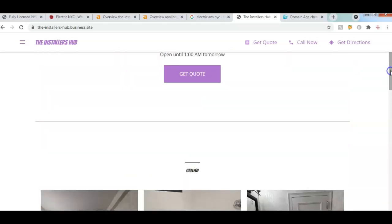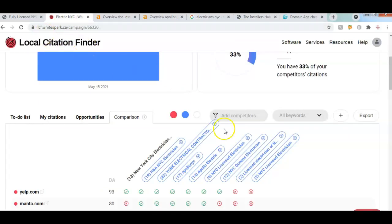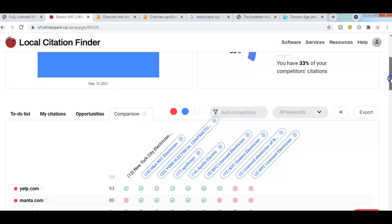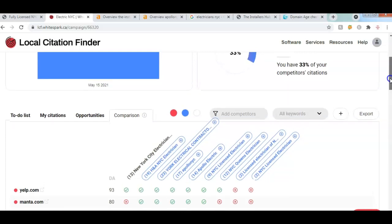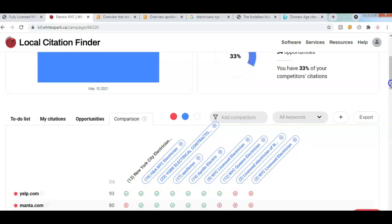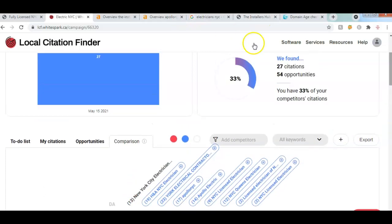Next, I want to talk about citations. So I'll show you this tool I use. A citation is basically anywhere on the web where you can put your business name, address, and phone number. That could be like these directories: Yelp, Home Advisor, Angie's List, anything like that. So in the local New York area, you can see that people have about 15 to 20 citations. I really didn't find any for your website.